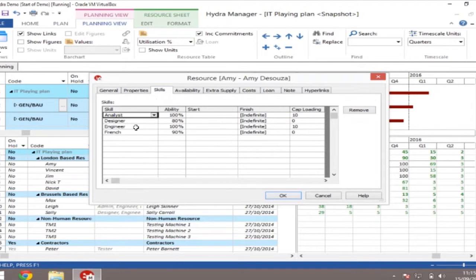So as you can see here, Amy has 4 types of skills. You can put a language in there, like French, or you can put a geographical area. But you've also got their ability. So as an analyst and as an engineer, she's 100%. If I give her a 10-day task, it will take her 10 days. But as a designer, she only has 80%. If I give her a 10-day task, it will take her 12 days. So again, understand what your resources can deliver, and understand the impact on your project.